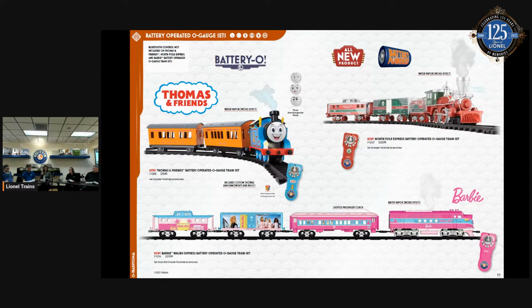With the introduction of Barbie, we're going to get a lot of fun pops of color here. It comes with custom Barbie-like announcements. Thomas actually comes with custom announcements and sound, which is exciting. And of course, I don't want to forget about people that just like classic Christmas. So we have our North Pole Express Battery-O up here.